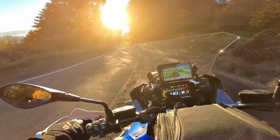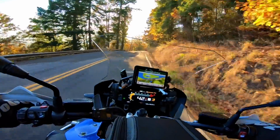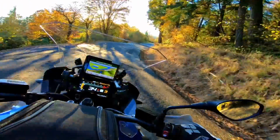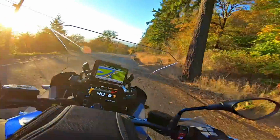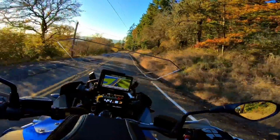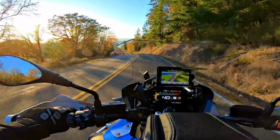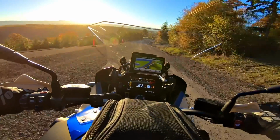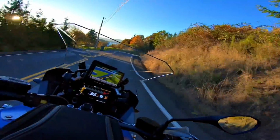Still got our gravel going on in here. Oh no, look at that. It's just loose stuff from where they paved it. But what's the second one look like down here? This was the big one. Motorcycles use extreme caution. Yeah, it's still 100% gravel right there.